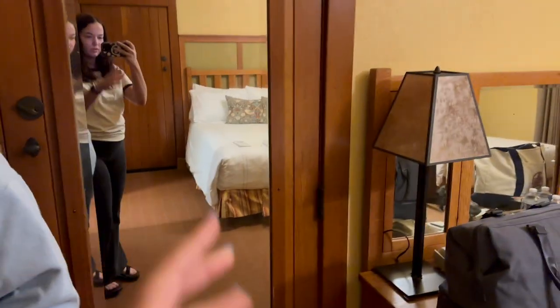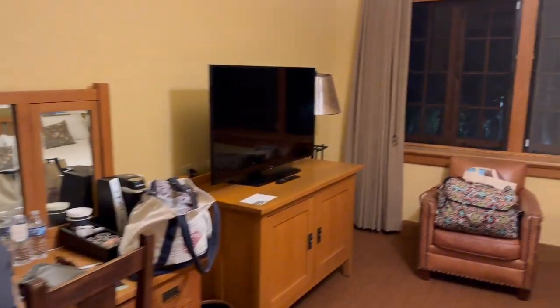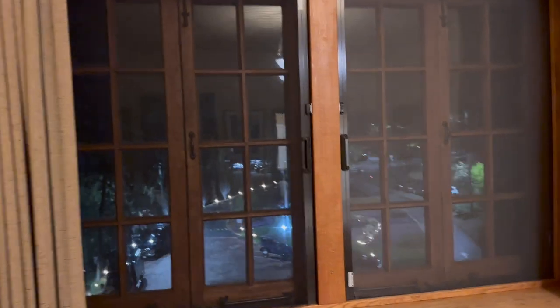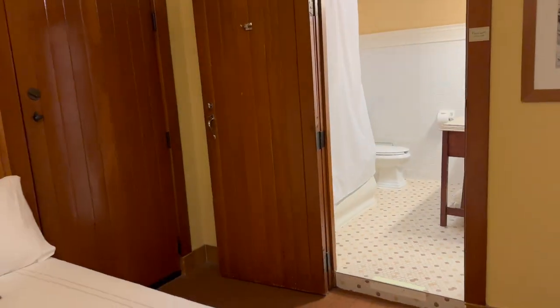That'll be nice. And then here's, I'm guessing, a connecting door with a mirror. And then a little desk. So cute. Our view is of the parking lot, but that's okay. Cute parking lot. Two beds, because I don't like her that much. And then I'm guessing this is another connecting door. Probably. And then the bathroom.